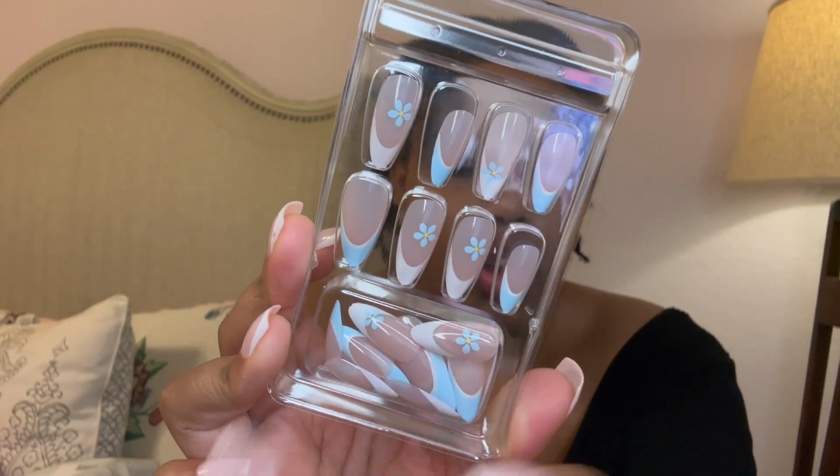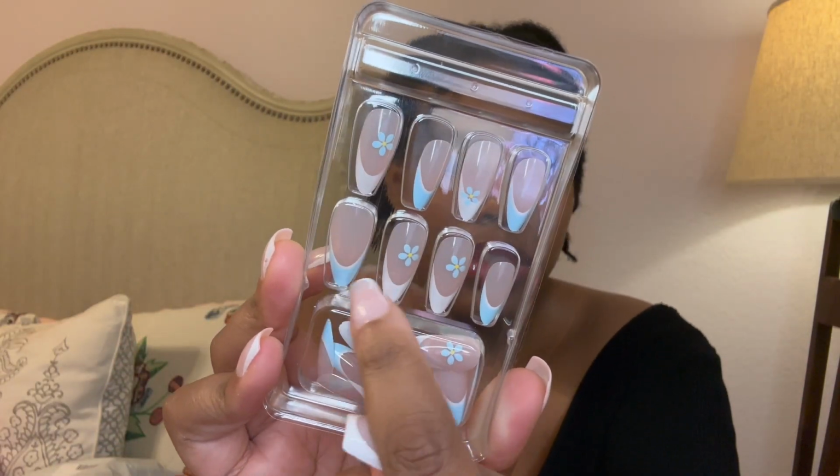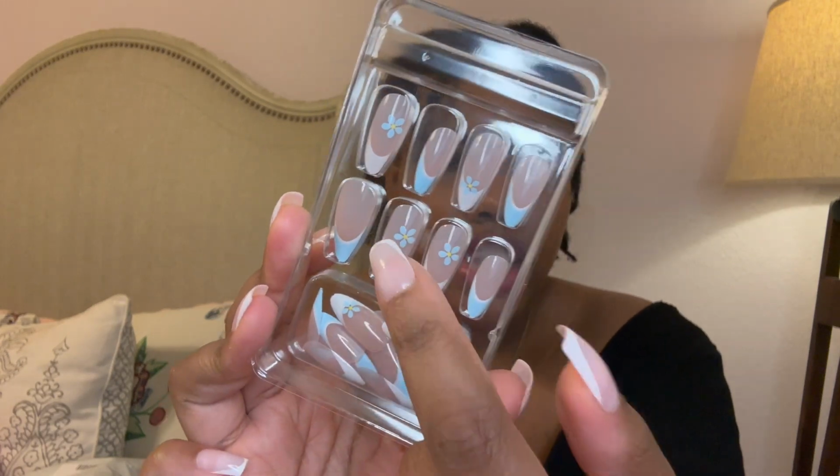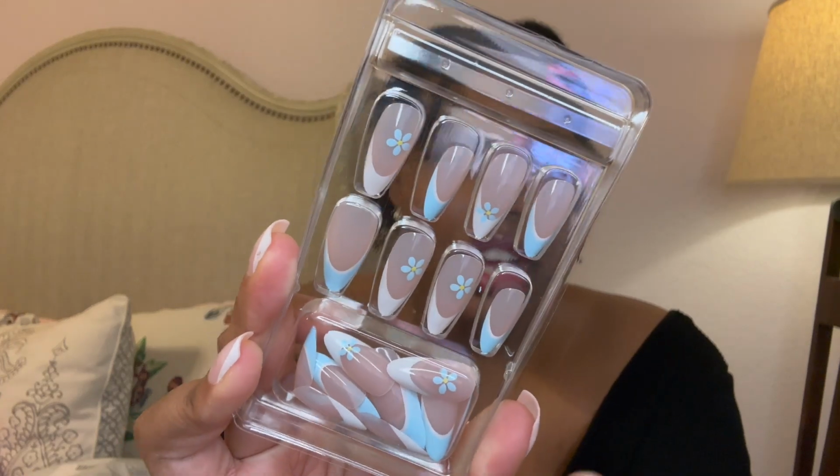They've got a regular French. Oh my gosh, y'all, I'm not flicking y'all off. They've got a regular French. They have a blue French with a white line. They have a blue flower with a little yellow dot in the middle, and those are what those look like. I think these are really cute.